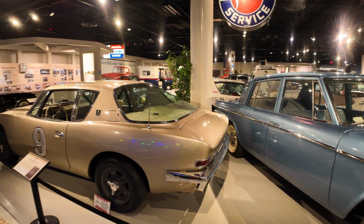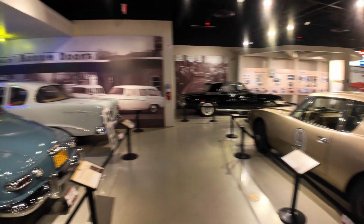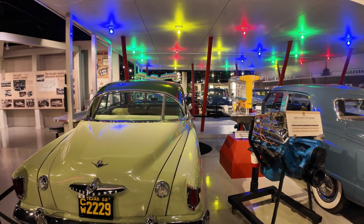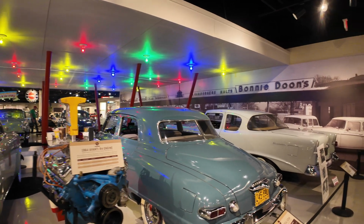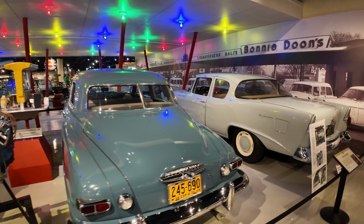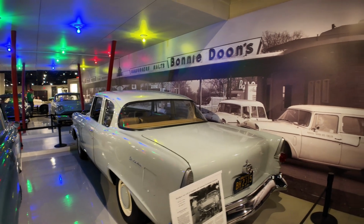Oh yeah, and then the Avantis. They came along in '63. Can't say I really like the looks of them. And here we have a whole drive-in setup. They're at the drive-in with their Studebakers. '49 Champion there. '58 Scotsman. Neat.